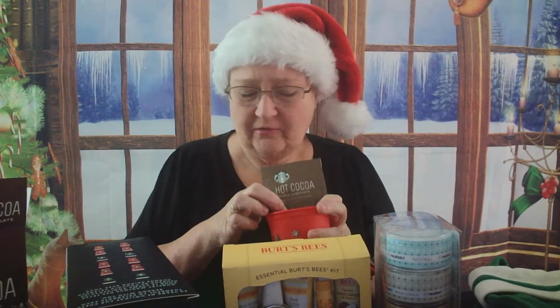And one of the things I'm going to do is I bought Starbucks hot chocolate, which, y'all, I don't like. I tried it. There's something about it I don't like. I'm not really sure what it is. But I'm going to put them in these little cups, along with some other candies, some homemade candy, some of my homemade fudge, and wrap that up and give it as a gift.